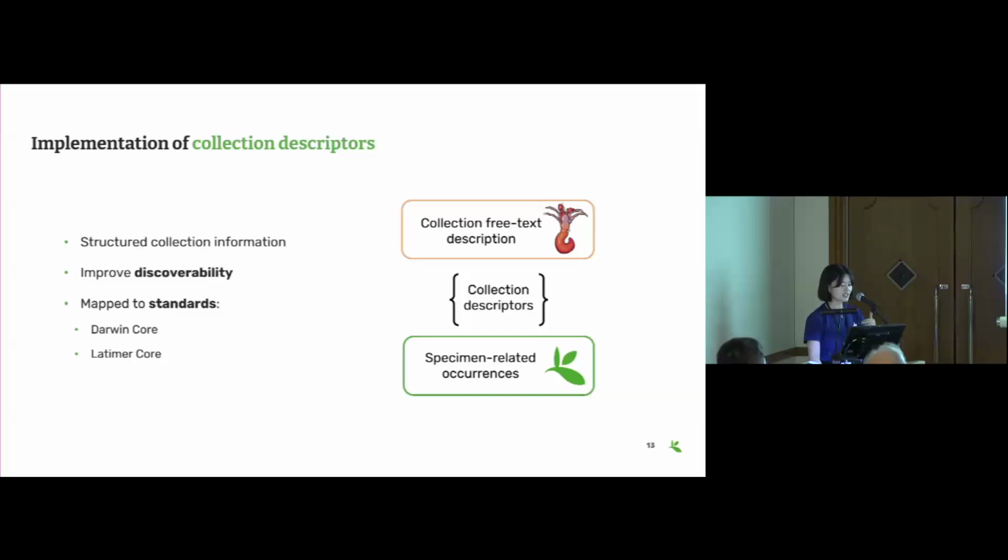Collection descriptors should be mapped to standards like Darwin Core or Latimer Core whenever possible. However, they can also be used to share additional information which cannot be mapped to Darwin Core or Latimer Core. Unmapped data cannot be indexed and searched though. So this is how the descriptors work.